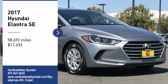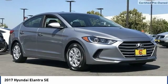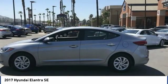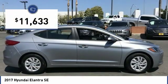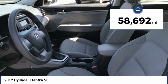You are going to love the 2017 Elantra. The Elantra boasts the most interior room in its class and gets an exceptional 35 miles per gallon. With its luxurious standard features, the Elantra is an easy choice and is priced below $15,000. This vehicle has less than 60,000 miles.